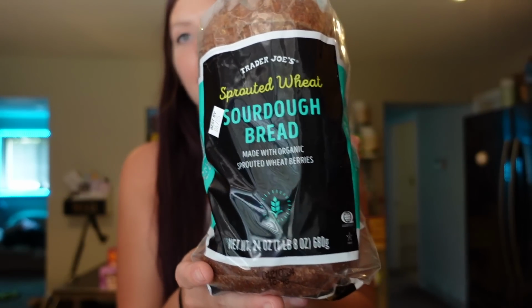Okay, we got this bread the last time we had gone to Trader Joe's and we really liked it. So it is a sprouted wheat sourdough bread. And it really is like a mix between Ezekiel and a sourdough. It has really good flavor. It is 2 points for 1 slice and it's 3 points for 2 slices. It's 90 calories for one, 14 carbs, 2 grams of fiber, 1 gram of sugar, and 7 grams of protein.